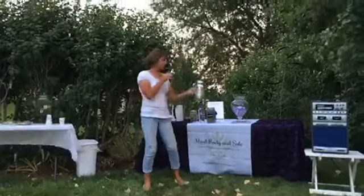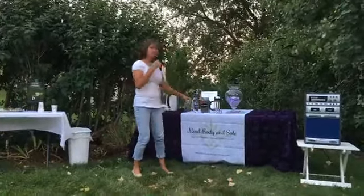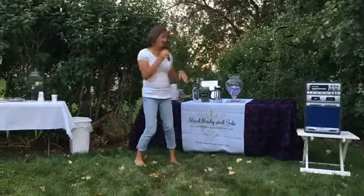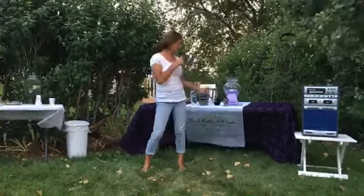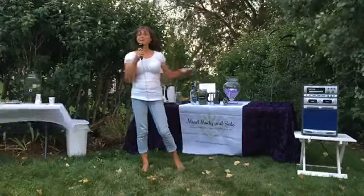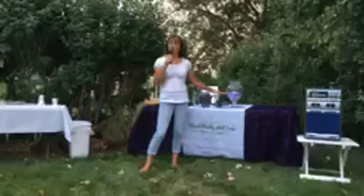You don't have to use a French press. You can use just a quart jar if you want, okay? I happen to have a French press, so I use a French press. And what you'll do, it's about 1 tablespoon for every cup of water is what you're going to want to use. Okay, and that's the same for the tea as well as for the infusion. Okay, so a tablespoon of dried herbs for every cup of water.